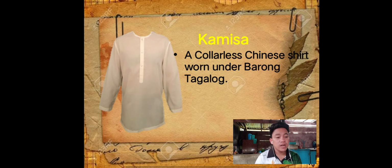Camisa is a collarless Chinese shirt worn under barong Tagalog. So this is also a part of Filipino dress which was worn by men. So this is camisa. This is usually what we've seen. This costume is what we usually see during dance, no? They use this dress as costume for a particular dance.